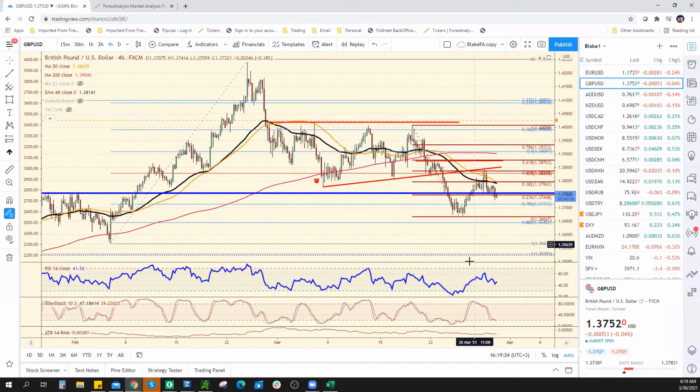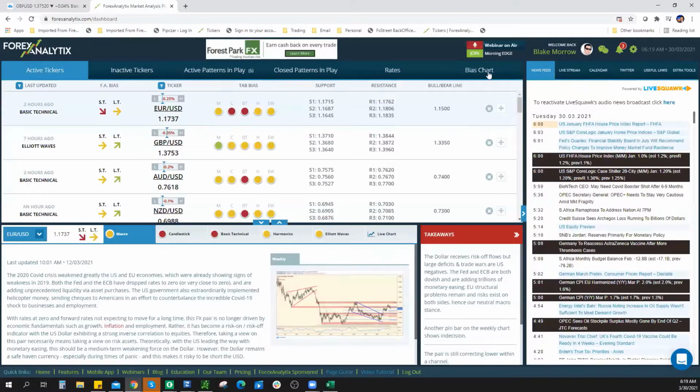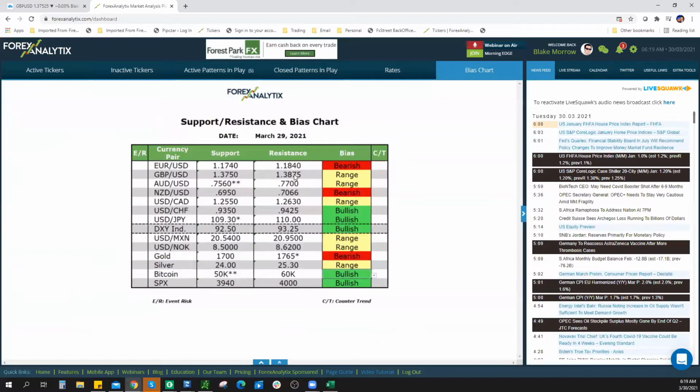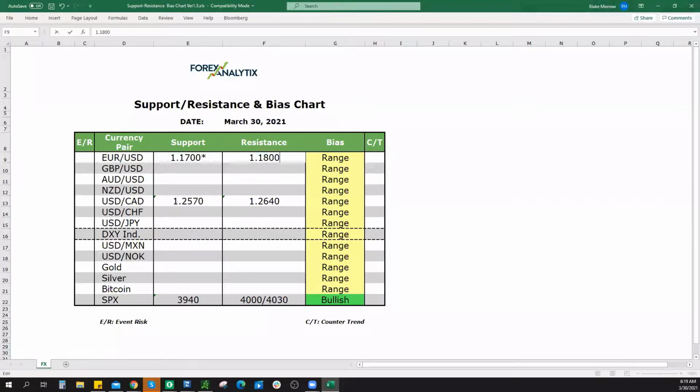Cable. We had a big rejection yesterday at the 50% retracement, the underside of the trend line. If you look at our bias chart yesterday, it said resistance is 138.75, if it got to the 618, but we stopped at the underside of this trend line. So that would have been the resistance from yesterday. Today it is going to be 138.40. That's key. This is bearish.